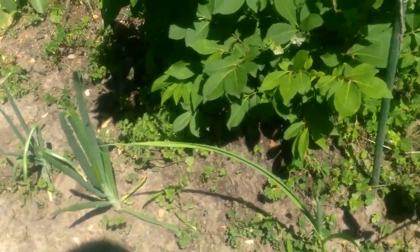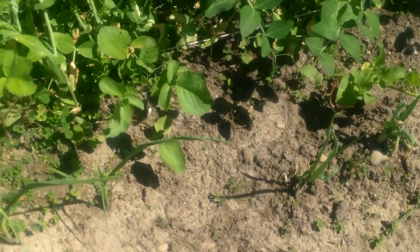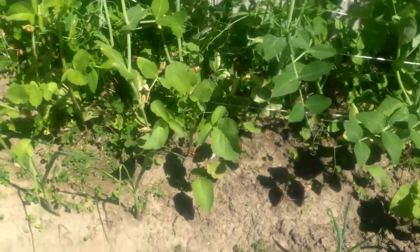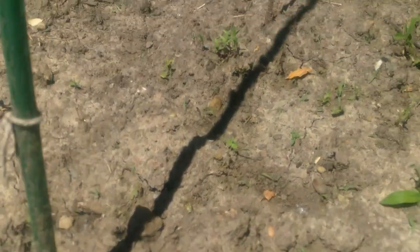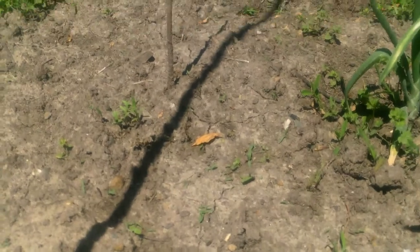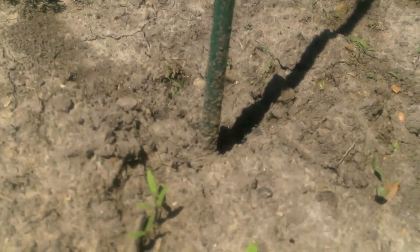Garlic and the onions came straight from the kitchen. They didn't eat them fast enough, so they started sprouting. Just planted them in the garden. These two, I had a little extra space, didn't know what to throw. Had some old purple bumblebee cherry tomato seeds and added those in.